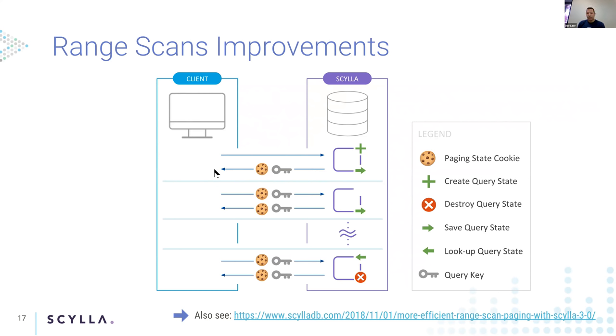With range scans, it gets way more complicated because it's not necessarily just one node or one coordinator that needs to be involved. It can be multiple nodes that are sharded across the cluster, because you're scanning a range or maybe the entire table. And every time that we need to fill a page, we do not know how much data every shard holds. So we need to actually query the shard, get the data, and then return the page.